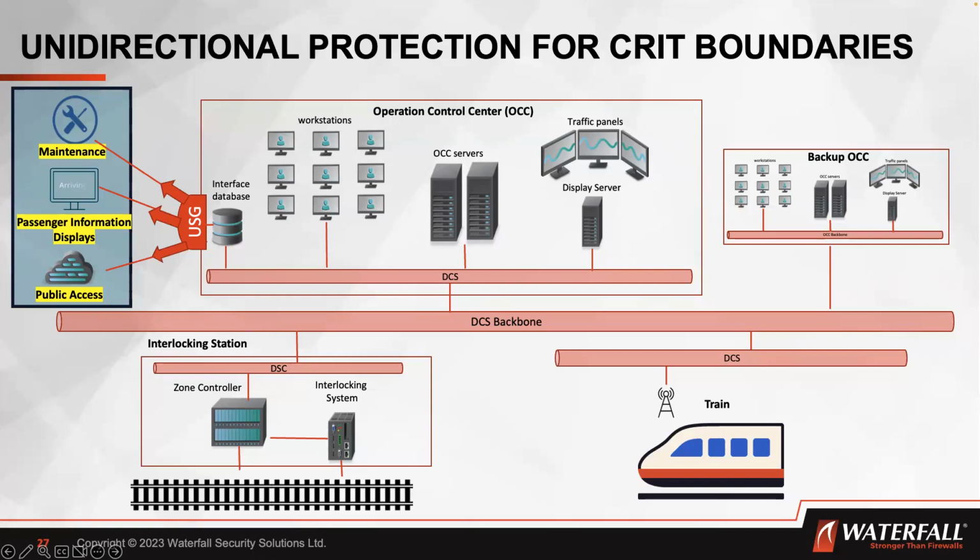Is it simply I need information in one direction? And what we find is when Waterfall has been speaking to many of these operators, railroad as well as passenger rail, we find that the mindset wasn't geared towards that understanding, meaning that you could actually think of things in a unidirectional way. Once you went to the traffic flow level, you begin to understand that, you know what, I really only need to share information in one direction. And that's kind of a distinct element that we want to highlight.